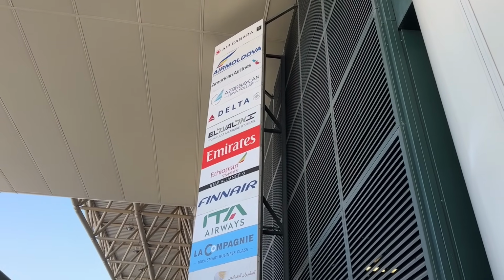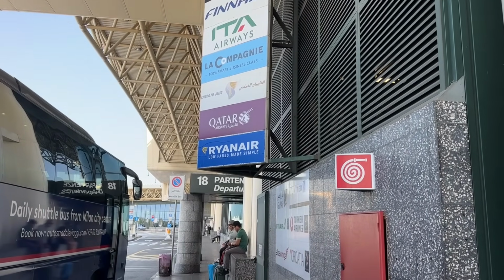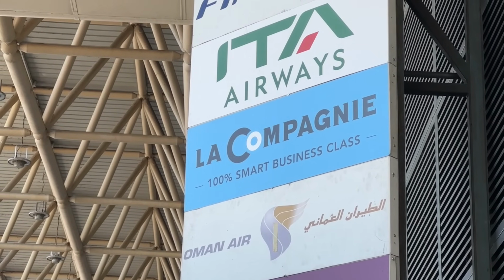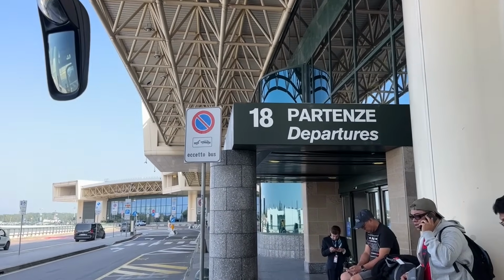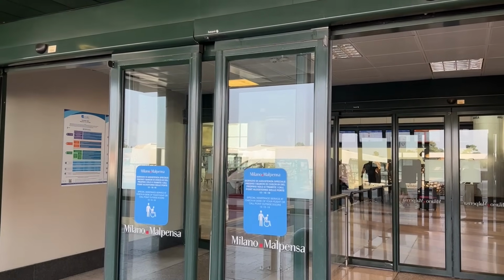Now, A321neos are actually seen somewhat frequently going across the Atlantic nowadays. Part of the reason why I say Les Compagnies does it the best, however, is because what you're going to see on board is that there is zero economy class seats. You see labeled throughout all their signage a 100% smart business class. That's because the entirety of their A321s are a 2-2 business class setup all the way from the front to the back.